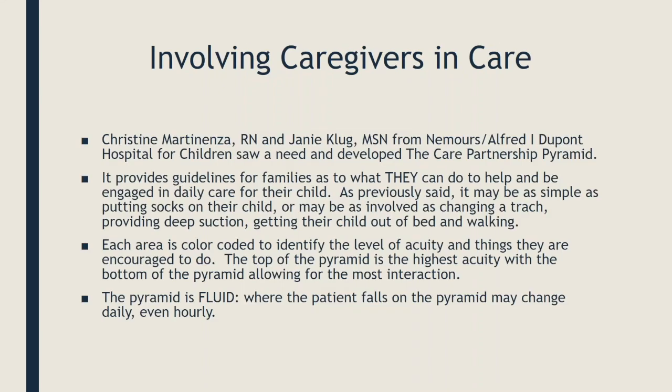So this is how we evolved our pyramid from this group, from Christine Martinenza and Jamie Klug. They developed a care partnership pyramid, and some of our nurses went to a conference and took some of their information and made it our own. So it provides the guidelines for the families, what they can do. It gives them things to be working on.